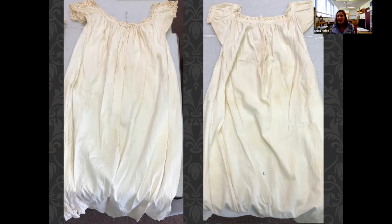With clothing, oftentimes you kind of have to go on someone's word. This could be Caroline's clothing, or it could have been someone else's clothing, which I would have been happy with, but you kind of want to know. And in this case, again, we got so lucky because Caroline's items bear her laundry mark.